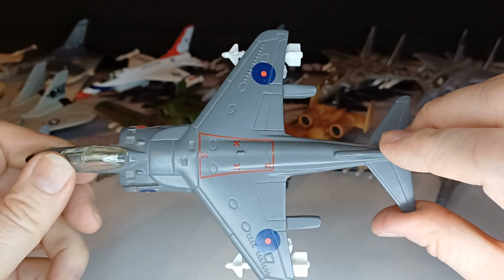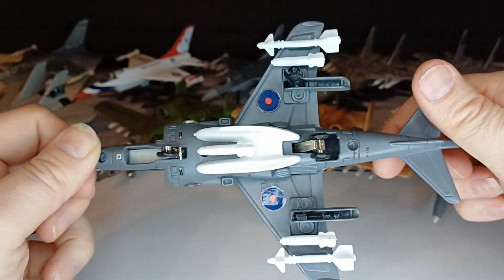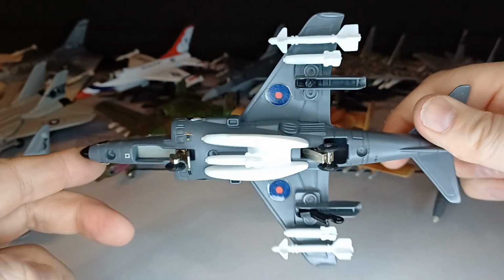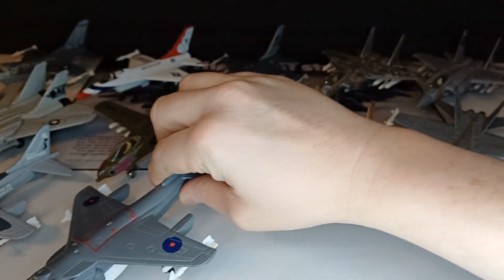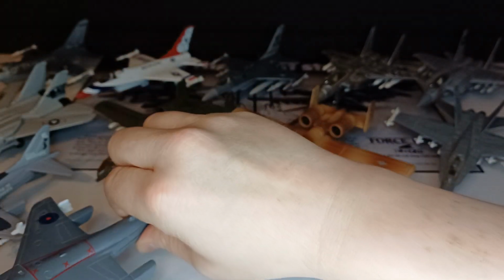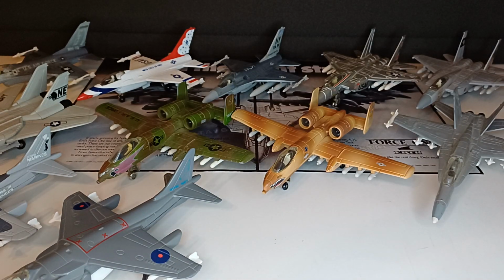You've got obviously the camouflage style roundels on the wings and the fuselage. I'm not sure if that's the correct placement for the underwing ones though. This is one I've picked up second hand, and it obviously already had the stickers applied. But you can see it's got the full weapons load out. Now, although I don't have the full range, even when I was collecting them in the late 80s, early 90s, I tended to have a pretty good idea of what models were out there.